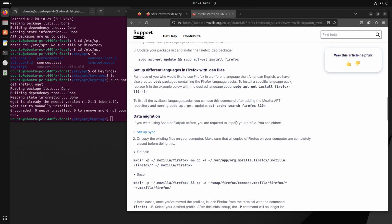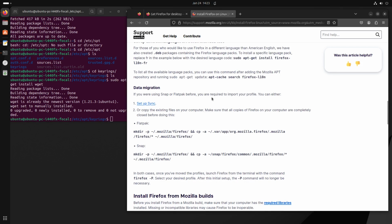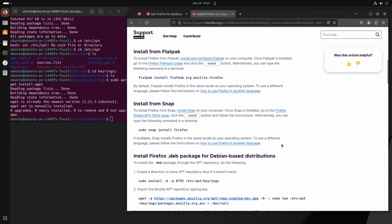If you are using different languages, they do have some information on here for your languages, so just be aware of that. If English is not the one you are using, you're going to want to do that. And then, of course, here is setting up migration information.